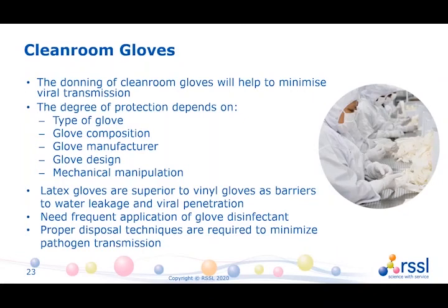Studies also show that latex gloves are generally superior to vinyl gloves in terms of providing barriers to leakage and viral penetration. However, there are also a number of people who have latex allergies, so there's always going to be a compromise there. And the frequent application of glove disinfectant is also very important, and we'll come on to disinfectants in a minute.